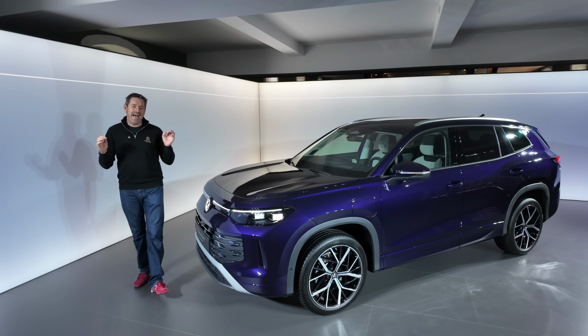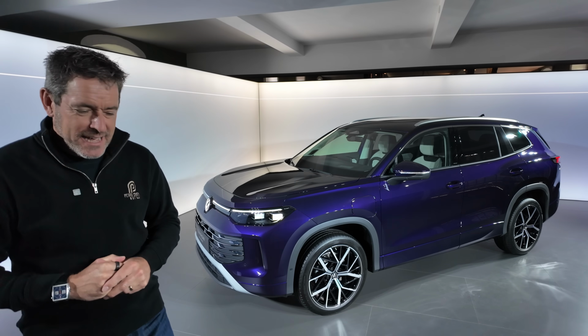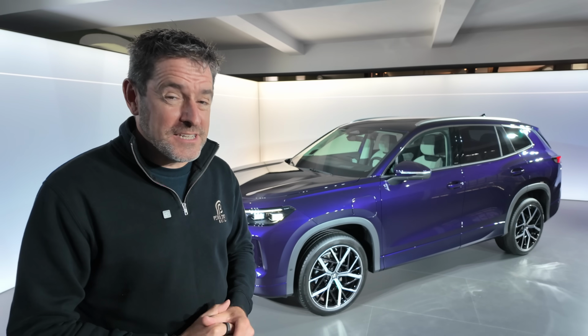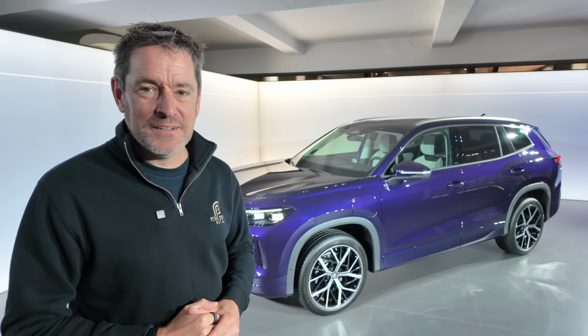I'm just outside of Hanover with VW to take a look at their brand new car, the Tayron. I always like looking at new cars. This car doesn't world premiere for a few weeks, so we're getting a very exclusive early look. There is much to discuss about this car, so let's get into it.